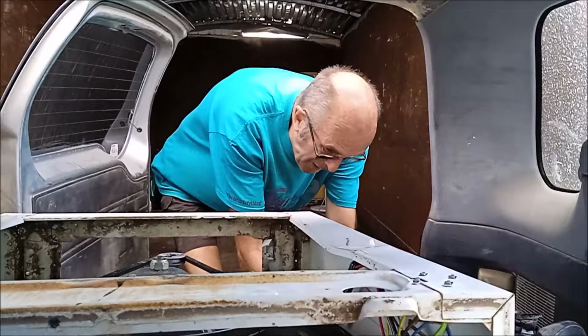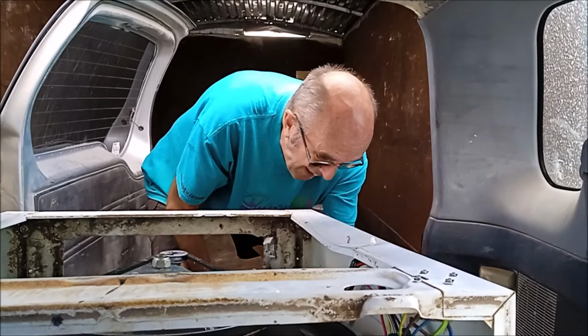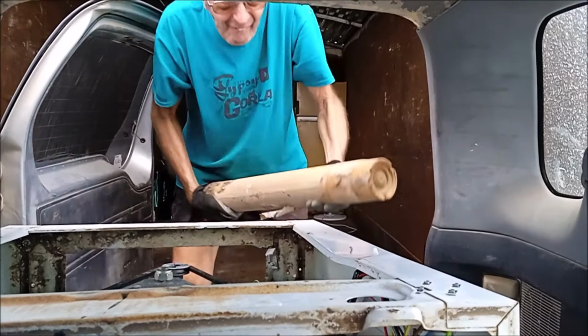Mind you, this is the heavy bit, would you believe? The weight. It's the smallest bit, and it's the pump.